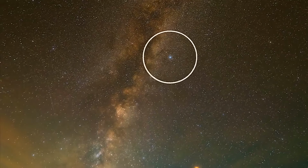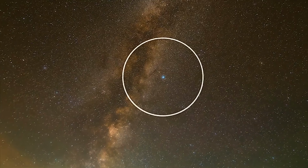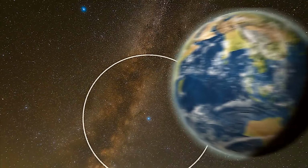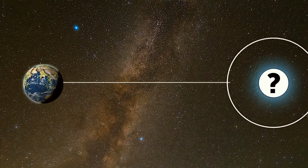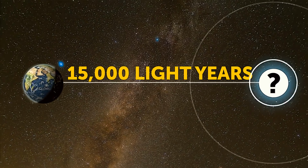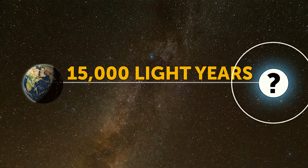This was great news for space explorers because it meant they could now calculate how far away this mysterious object was. After doing the math, they figured out it was incredibly far, even on a space scale, 15,000 light-years from Earth. Now, the only thing left to uncover was what exactly this object was.